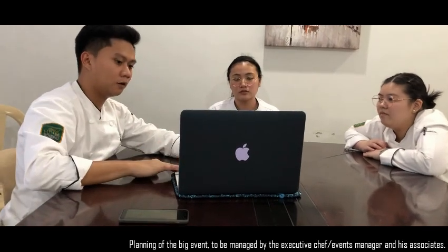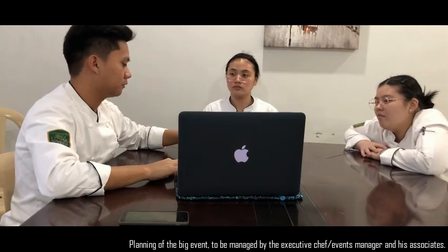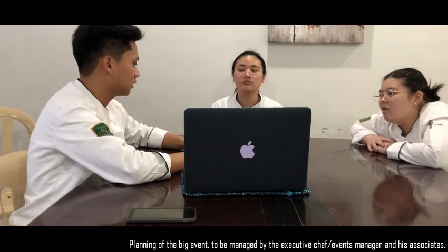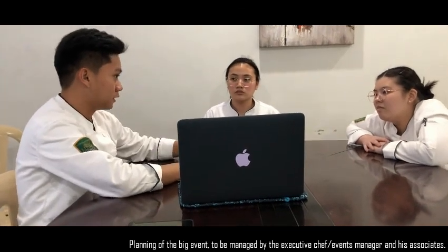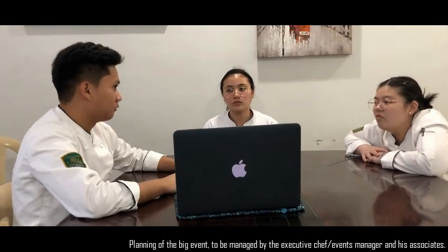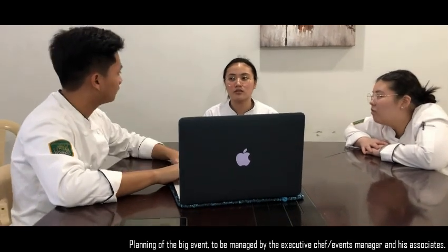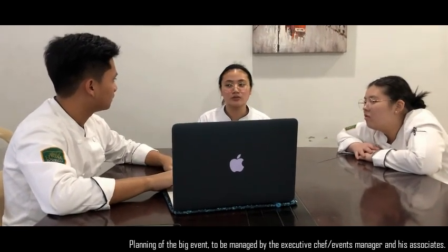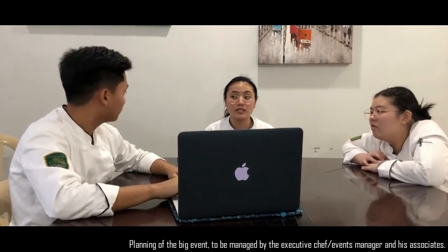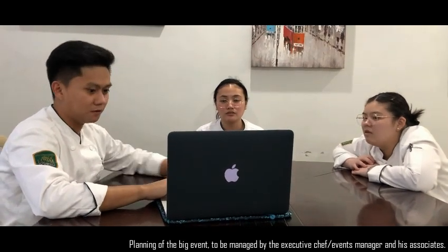Okay. So for our table plan, I suggest that we have three tables in the front, reserved for the VIPs. And the other four seats would be for his other guests. Okay, how about the stage, sir? Do we need a stage or no? Yes, we need a stage. And for the stage, we will be the one who will design it. Okay, very good.